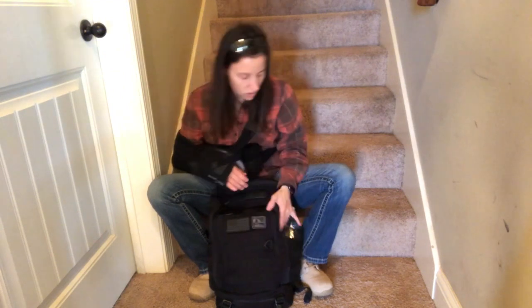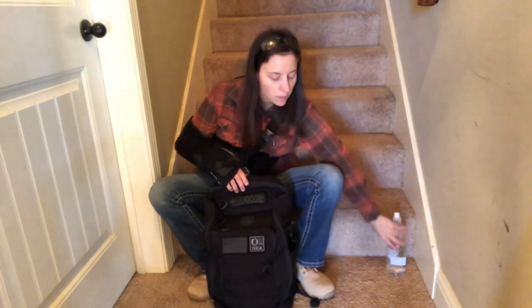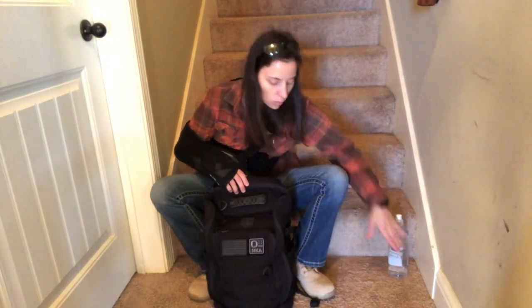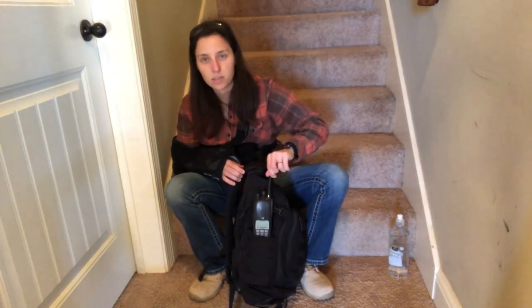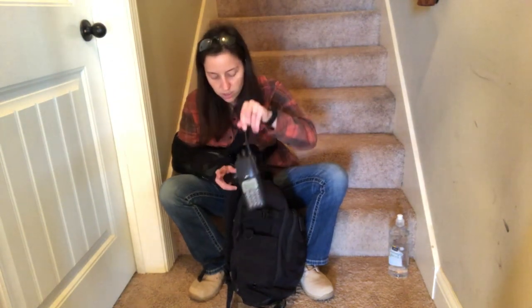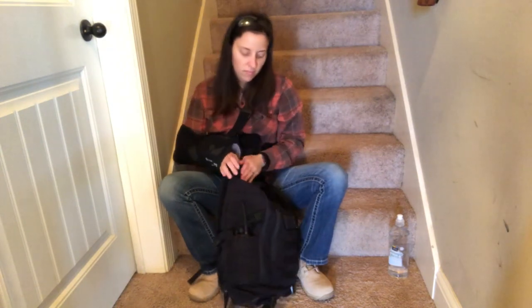So I always carry a water bottle. This bag was nice in that you were able to fit a water bottle in the pockets. So I got a water bottle on this side, and then on this side I carry my work radio just because I like to listen sometimes when I'm at work just to see what's going on since I can't work.